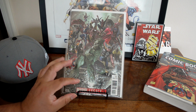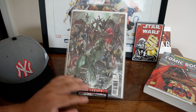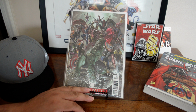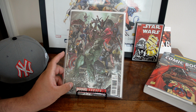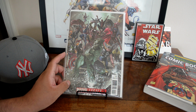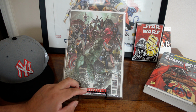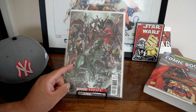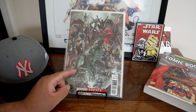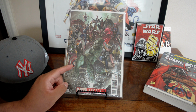This was a surprise I found in a dollar bin. There was this one dealer who must have had like 20 plus long boxes of dollar books, maybe 30, 40. Man, it was a lot, and I had a chance to dig through there before they opened the doors. But this is a 1 in 50, I believe. 1 in 50 or 1 in 25? 1 in 50, I think. Marvel Legacy number 1, the Alex Ross color variant.